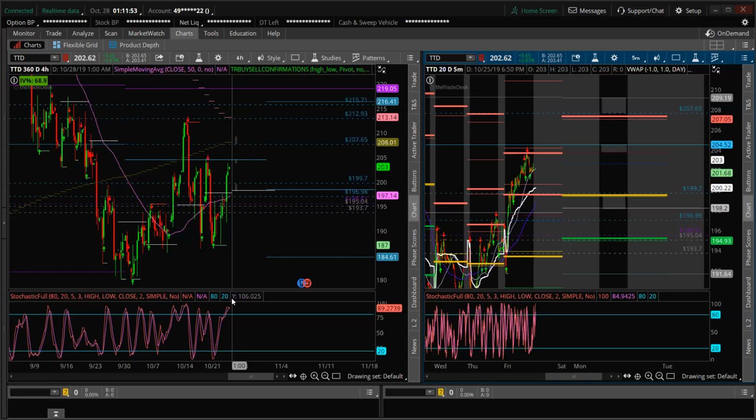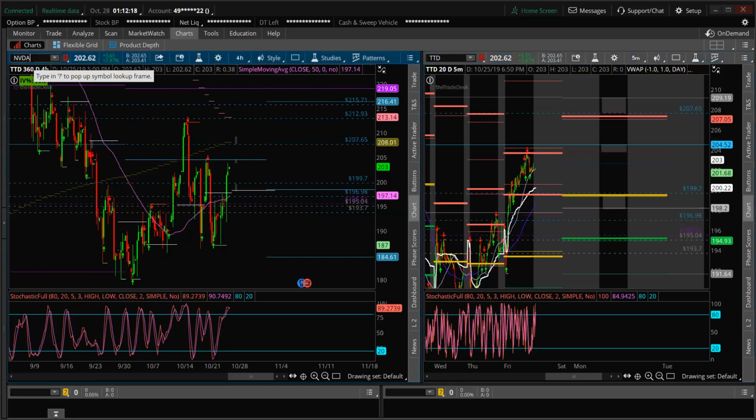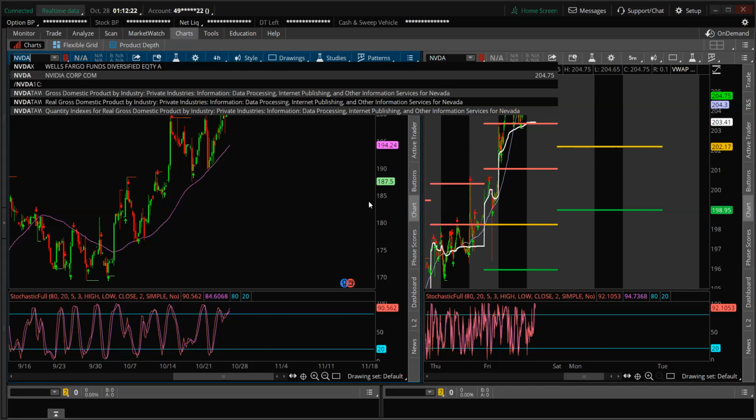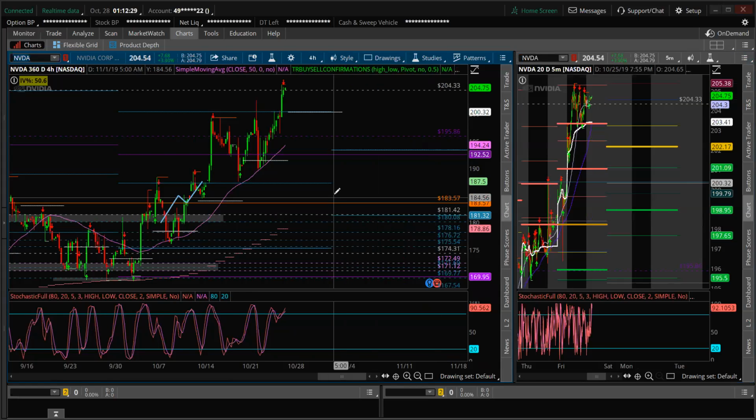Let's check NVDA, but for now, what we're looking for is this zone here to determine sentiment. If we can't hold this, we can short probably into this zone. And if we dip and hold support, we can look to go long into this zone here. So let's check NVIDIA. NVIDIA is right at that zone there.